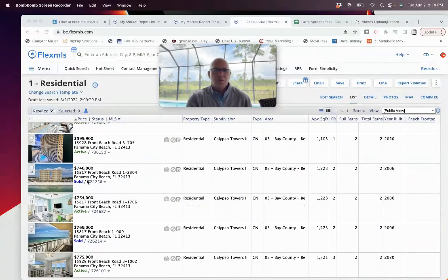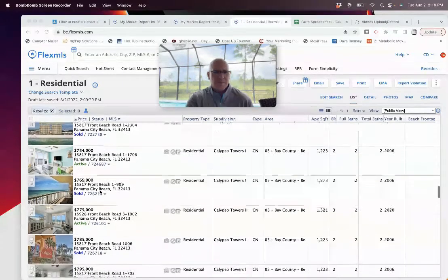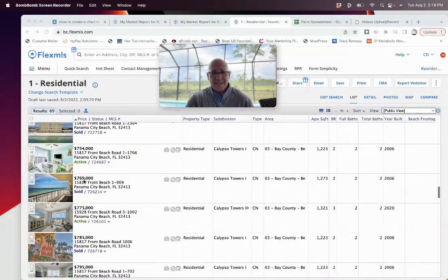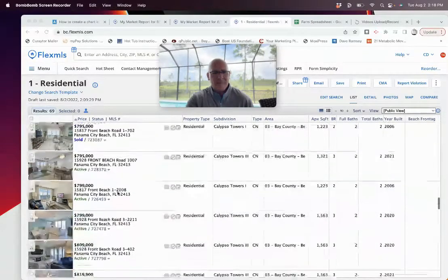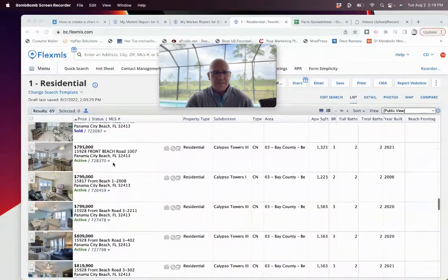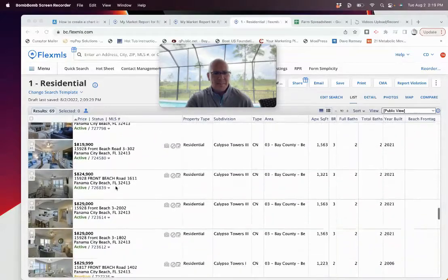Tower 1, 2304 closed at $740. 1706, we're working on this one. It does have a contract. Asking price was $754. One of the end units in the East Tower closed at $769. Another 2-bedroom with bunk closed at $785. Another one closed at $795. A couple more units for sale. Over in Tower 3, you can pick up one of those. Asking price is now $795, under $800. Still more units for sale, 809, 819.